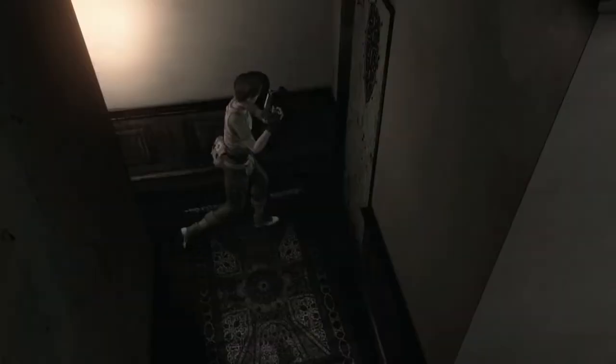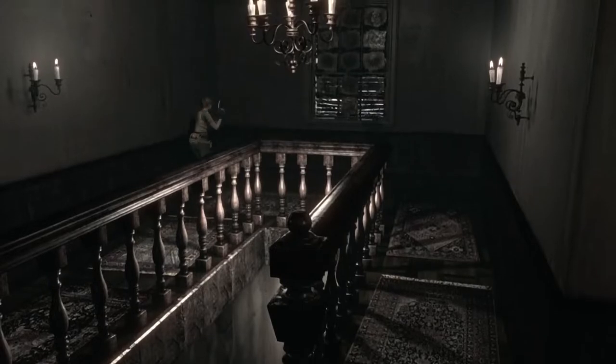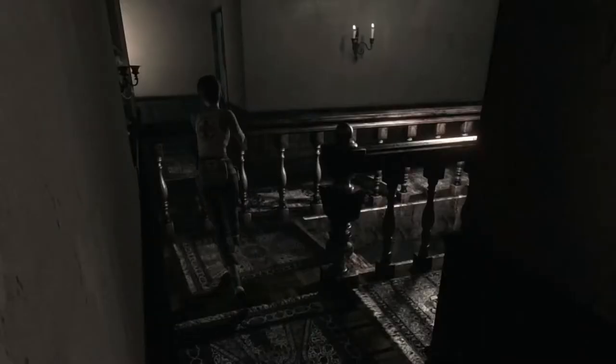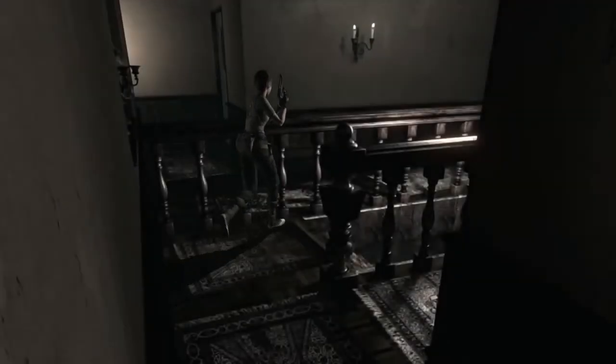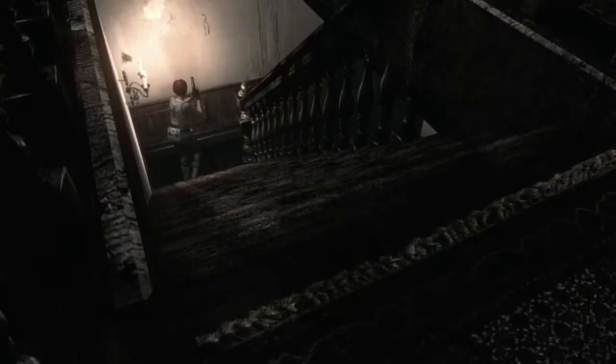So, unfortunately, there's no stairway in the main dining hall between the upper and lower level. You'd think that would be nice and convenient. Instead, you're going to have to go all the way around this way if you want to get down there. Or could you? Oh, yeah, you could. The one-way doors over on the right, the east side of the mansion. So we run all the way back here, back to the medical room.